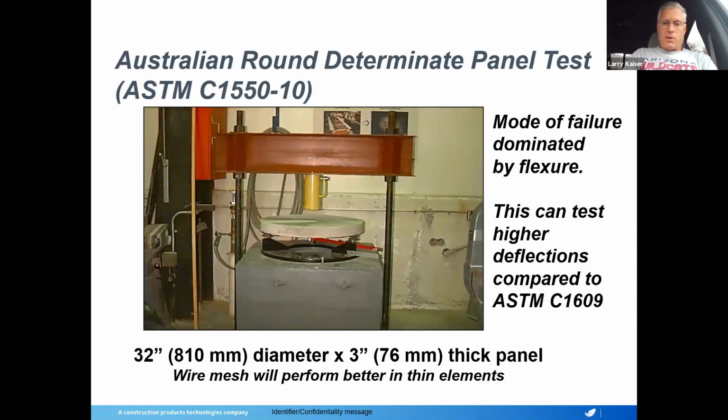The Australian round determinant panel test, the ASTM 1550. So basically we have a 32-inch diameter, 3-inch thick hockey puck, where this ram goes down right in the center, and they'll start to form cracks around it. And this shows that if I had welded wire mesh, it'd be difficult to put the welded wire mesh in a 4x4 14 or a 6x6 20 because I might have a single strand going through, so it's really not fair. So that's why we put it in a test like this.